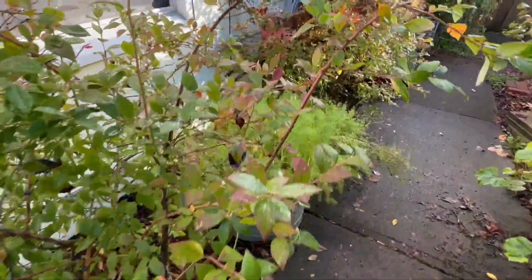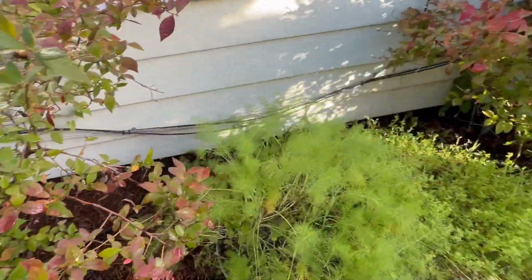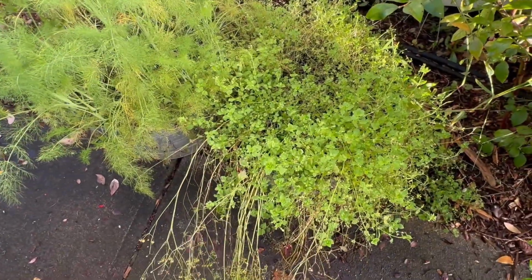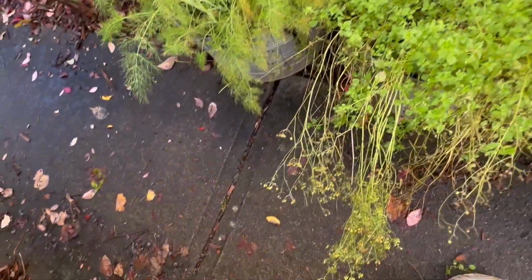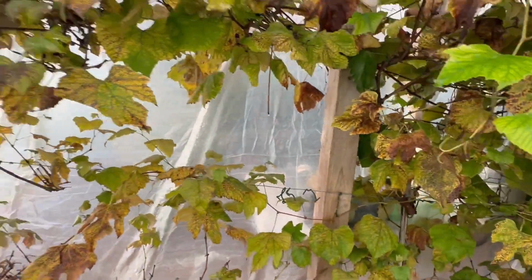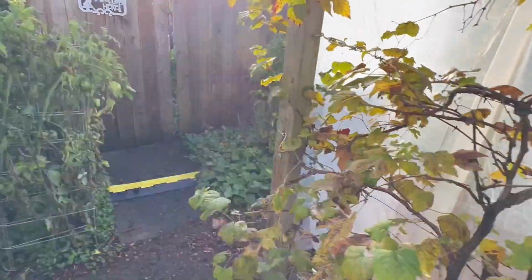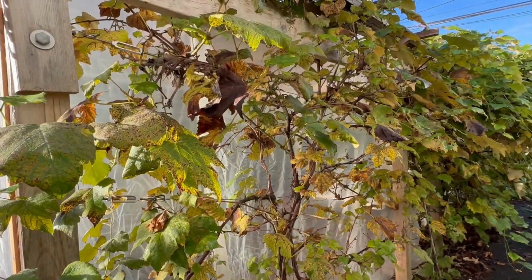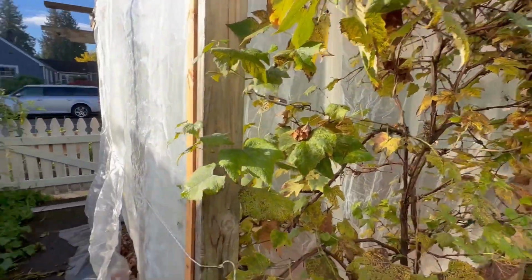So these are blueberries again. We've got some herbs here. I've got some dill and we've got weeds in there now. It looks like chickweed, but was cilantro. We've got more grapes along here. These are great babies from that Methuselah that I propagated. So I've got more of that, I believe, Concord blue or Campbell's blue.